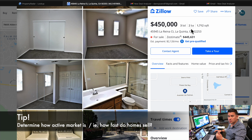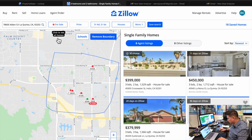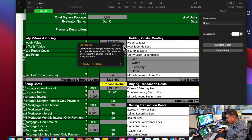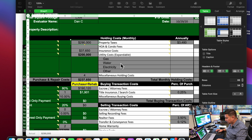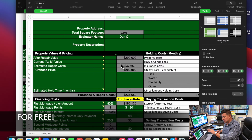So you want to look at days on market and how much it sold for, and obviously that's going to give you an indicator. The next thing we're going to do is pull up our deal analyzer worksheet that we use to run the numbers. If you don't have this deal analyzer worksheet, you've got to get one. If you don't have one, let us know and we can certainly send one to you, because I'm telling you guys, this little Excel sheet is so important.